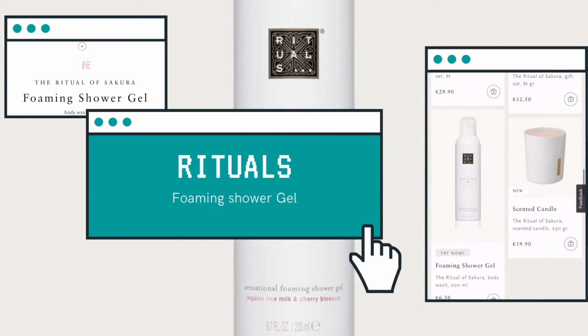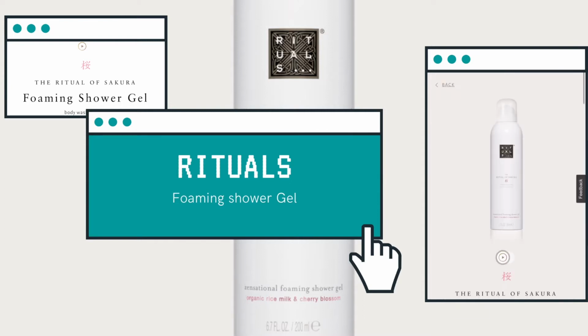Okay, this product is from Rituals. It is the amazing scent, the Ritual of Sakura. It is organic rice milk and cherry blossom sensational foaming shower gel. Now let me tell you, I was gifted this as part of a set for my birthday. The Rituals products smell amazing, feel amazing, look amazing. They're so luxurious. I mean, if it wasn't $9.50 for a bottle, I would buy this again.